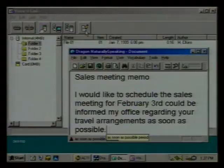All right, now I've got a computer file and I can send it as an email, print it out as a memo, do whatever I want. Yes, absolutely. Now, all right, you have other things you can do with this, which is what would you call naturally organized? Right. Dragon Naturally Organized is a beta right now, but you should be able to purchase this very shortly, and it can actually control your personal information manager.